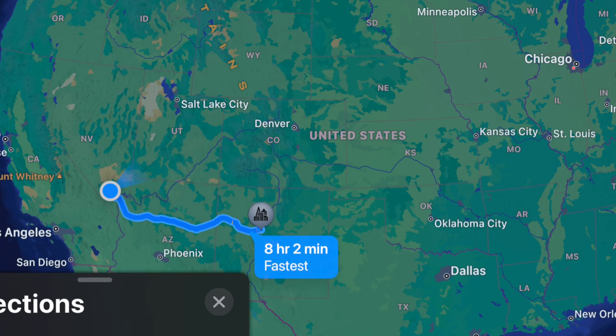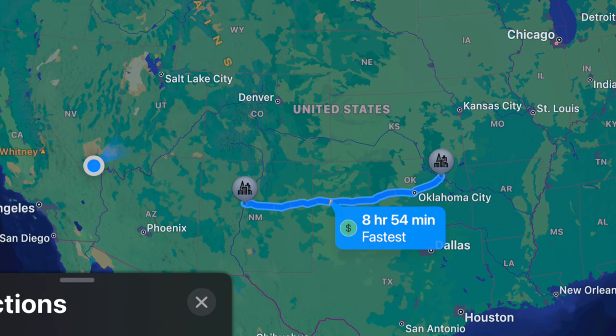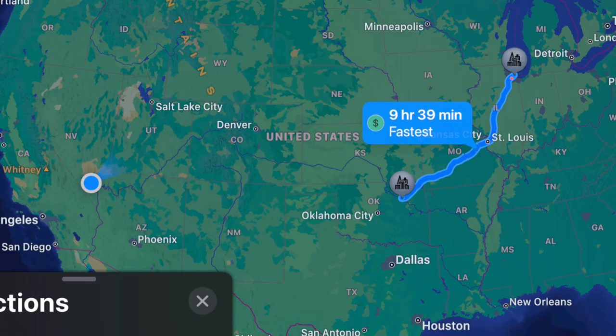On day one, we went from Vegas to Albuquerque, New Mexico, then the second day from New Mexico to Tulsa, Oklahoma, and then the third day from Tulsa, Oklahoma to Chicago, Illinois.